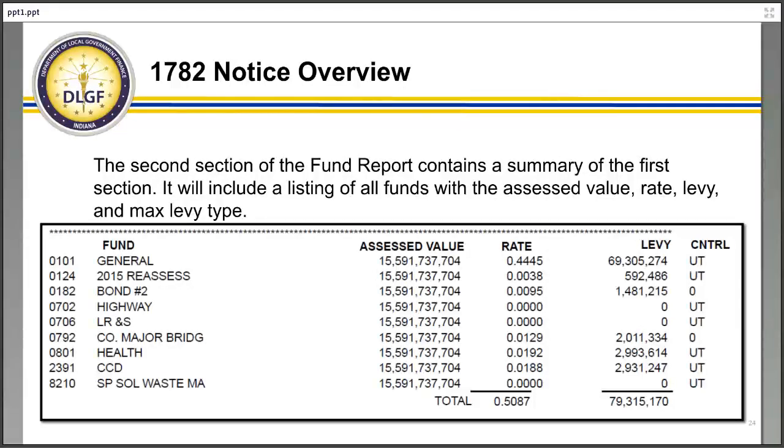Now let's take a look at the budget summary of the fund report. This lists every fund that we have. You also have the assessed value, the tax rate, the tax levy, and something called control, which is really the max levy type. In this case, it's all 0 or UT. UT stands for unit, which is really more of your civil max levy. 0 is typically seen for bonds, so any debt funds, maybe a cumulative fire fund. These are funds that are outside of the max levy.